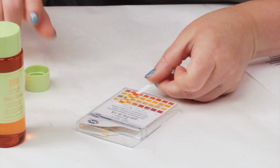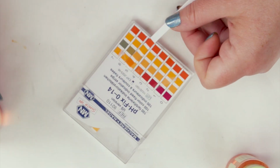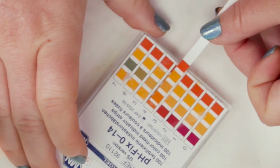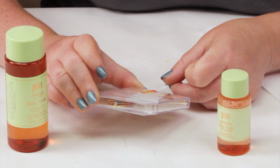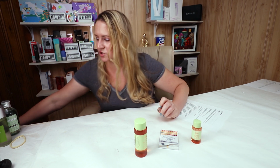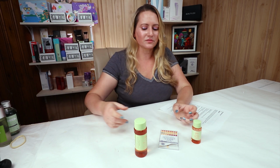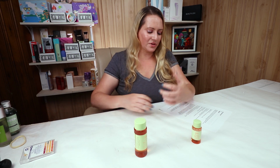So the pH of this one, and this does contain glycolic acid, so for glycolic acid to function properly, it generally needs to be at a pH below 4. And the pH of this one is pretty close to 5. I would say it's just a notch below 5. So you will get a little bit of exfoliation, but not a lot of it. So if you're going to use this and then still use an exfoliant later on in your routine, I think you should probably be okay with that.